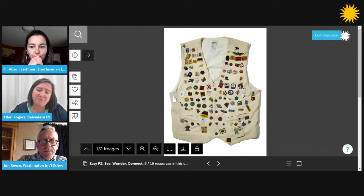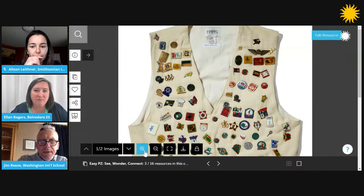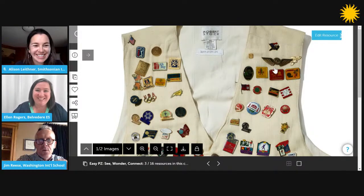I noticed on the right-hand corner near the shoulder that there's what looks like a pin. These look like a lot of pins that are pinned to the vest. And it looks like a pin that has to do with wings. And I remember when I was a child, my dad had a friend who was a pilot for Eastern Airlines, which no longer exists. And it looks like the kind of thing he wore as a pilot. So it made me wonder about what that's representing.